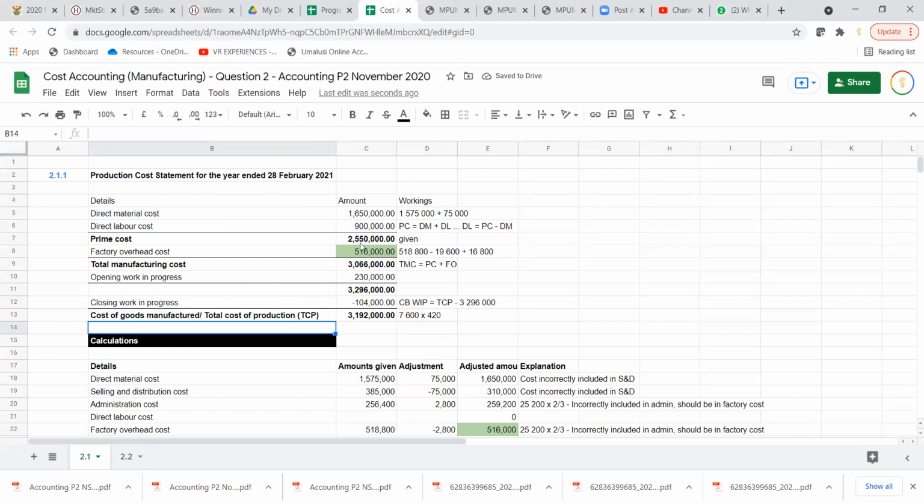As you can see, you must know exactly how these formulas work, because one number will help another, one total will help another number. With this number, we could work out direct labor costs. Knowing this and knowing that, we can work out closing work in progress. So just make sure you are able to work through that. Remember, total cost of production, another word is cost of goods manufactured. It is basically the number of units times production cost per unit. The 420 is production cost per unit. The 7,600 is the number of units produced during the year. Okay, so just be aware of that.